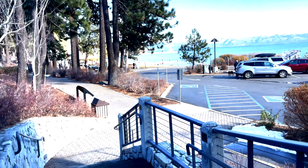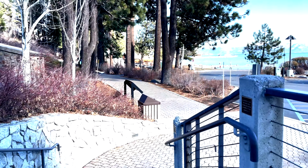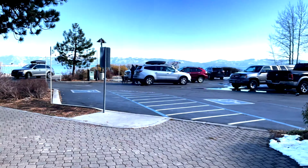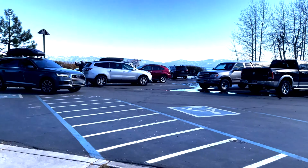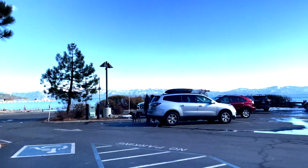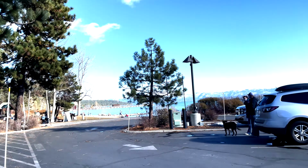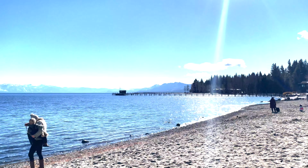So here it is. Since it snowed a lot the previous days and there was a snowstorm before that, there was snow lying around, but it was relatively easy to walk because it's concrete. So here's the parking that I did mention. It's completely free. There's usually not many people around this area. Again, I did go on a Monday. I'm not sure how it would be on a weekday, but it was relatively free and you could just park there and gaze at the lake.